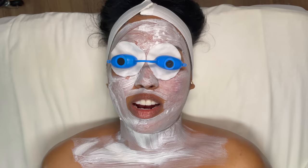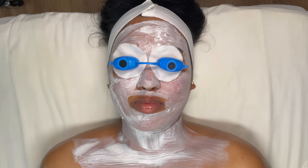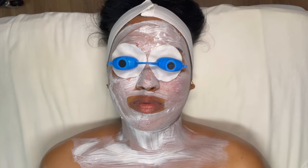I've completely simplified my routine, only using 2 to 3 products every day. Minimal is better, not overly drying the skin. Benzoyl peroxide, salicylic acid, and vitamin C are very key for your skin. And regular facials every 3 to 4 weeks.